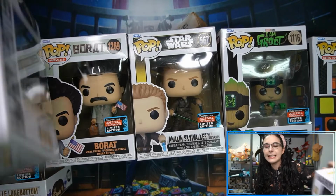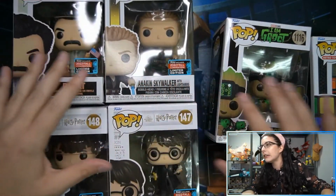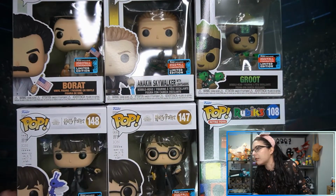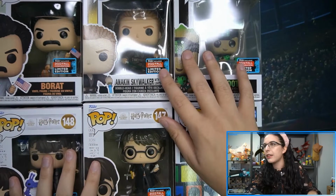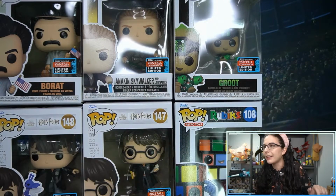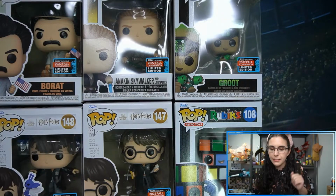Like I said, I think my favorite is the Anakin, and then the Neville, and then the Rubik's Cube. Because I really like the Neville. When I think of these, I think honestly of these two. But I really, really like the Neville sculpt. Like, I think that's super cool. This one's just fun. The Harry looks cool.